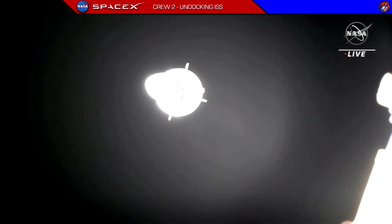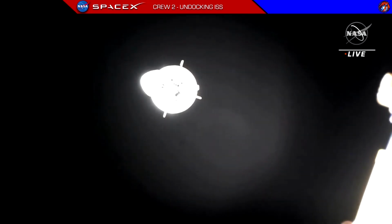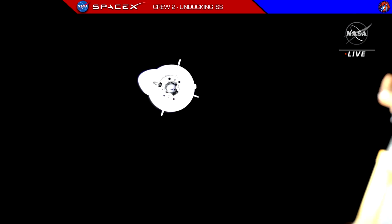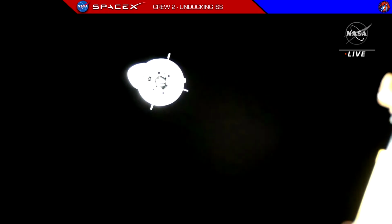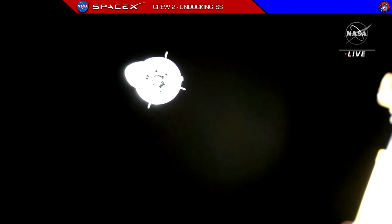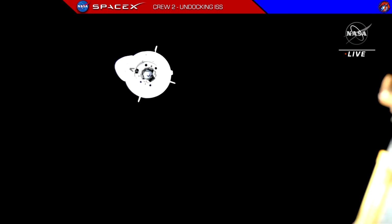Although Houston will be monitoring along the way, it's really up to the Dragon teams here in Hawthorne to carry the crew home. There on your screen, while the shot was still overexposed, and just a little bit now as well, you can actually see the Draco thrusters firing, which of course are allowing Dragon to hold its position during this very carefully choreographed maneuver around the station.